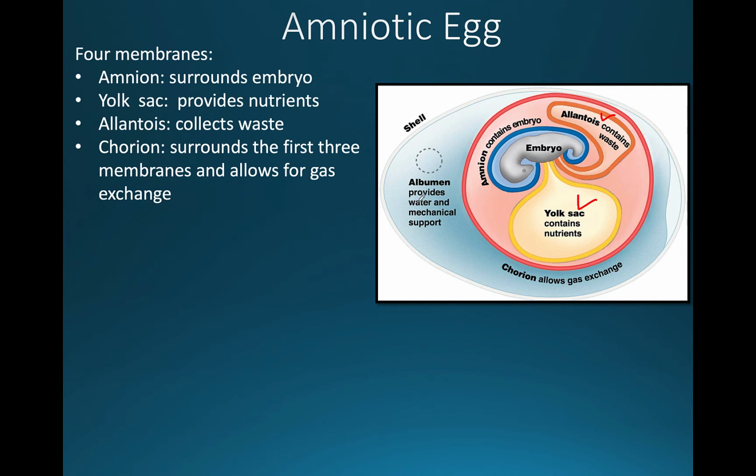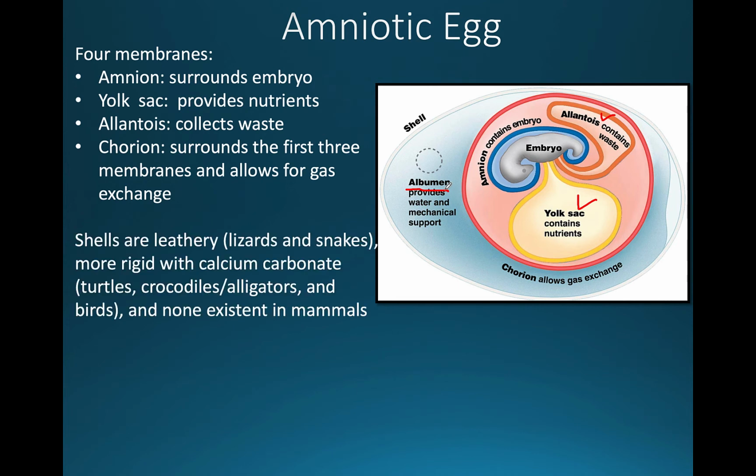I didn't list it here, but the albumin here, it's not a membrane, but it's also really important. This is the part of the egg that provides water and is a mechanical support for the egg. It helps protect the egg as it's developing. Now, depending on the kind of animal we're talking about, the outside of the egg can be quite different. The shell of the egg for lizards and snakes tends to be leathery. In turtles, crocodiles, alligators, and birds, it becomes more rigid with a calcium carbonate shell. And since most mammals are viviparous, meaning the young develop within the parent, they don't have the shell, but they will have these 4 membranes.